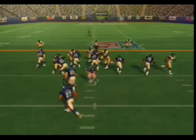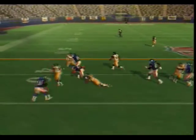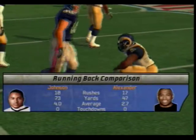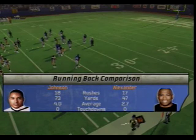The Rams come out in a 4-3 with the carry. Lewis is there for the tackle. And he picks up about four.